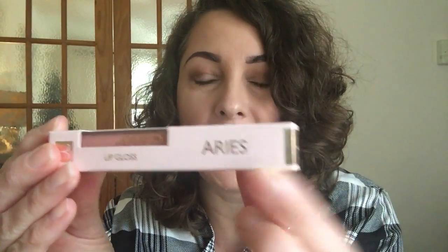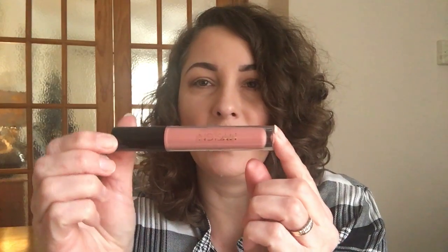So the packaging is like this. I love the packaging. It's baby pink with rose gold lettering on it. Love it. Obviously it's got a sign on it, and it also says for Aries: courageous, determined, enthusiastic. So I like that. If I can get it open. The product is also quite large for a lip gloss. It's not one of those thin packaging, and it's got 3 ml of product in there, and it lasts 12 months, it says.